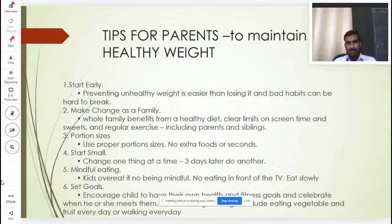Make a change as a family. The whole family benefits from a healthy diet. Yes, the diet does not apply to one individual. It applies to the whole family. The limits on screen time and sweets, regular exercise, it includes everybody, because as a family, it has a lot of impact on the disabled children to follow a new schedule or a new system. Portion sizes: use proper portion sizes, no extra foods or seconds.